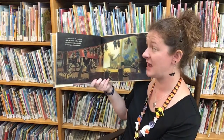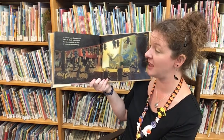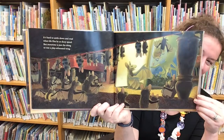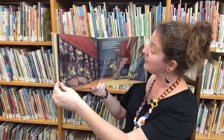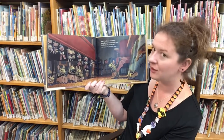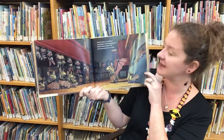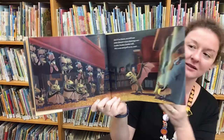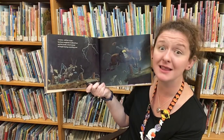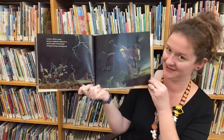It's hard to settle down and read when life flits by at a dizzy speed, but story time is just the thing to rest a play-exhausted wing. And if we listen, we will hear some distant voices drawing near. Louder, louder, louder still. They coax and pull us in until everyone, old bat or pup, has been completely swallowed up and lives inside a book instead of simply hearing something read.